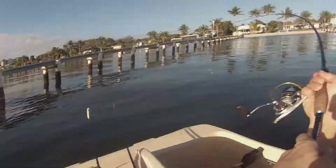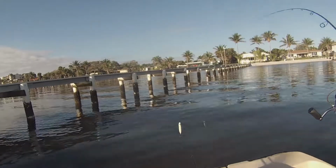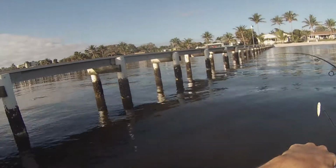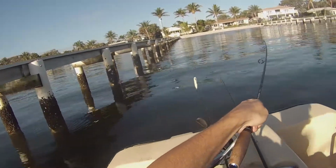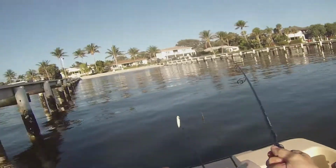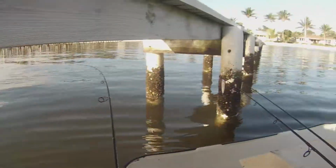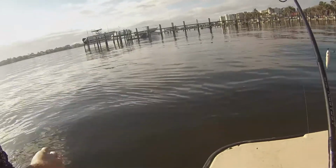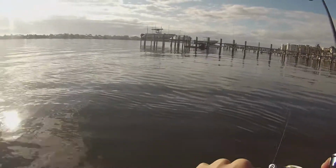There's a fish. That's a nice snook, guys. I have to keep him on through this dock here. Oh gosh, that's a nice one, on the D.O.A shrimp. Oh, he kept him on. We kept this thing on. It's a nice one too.